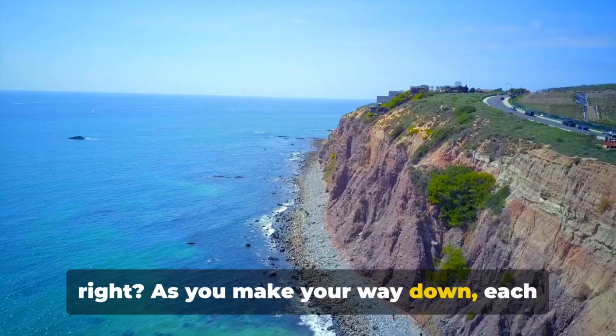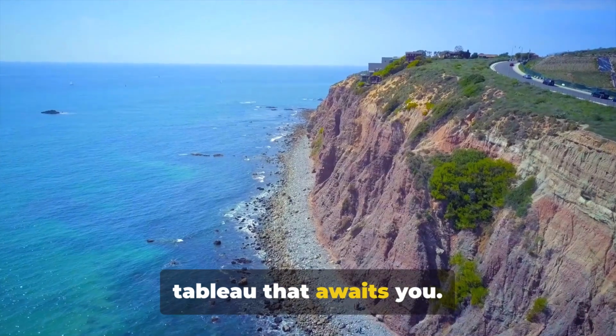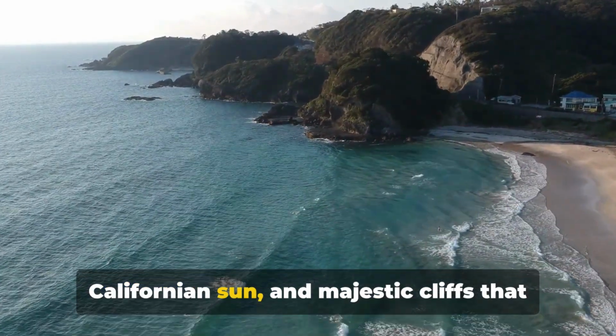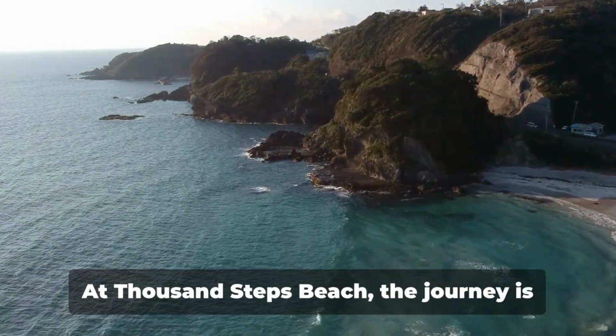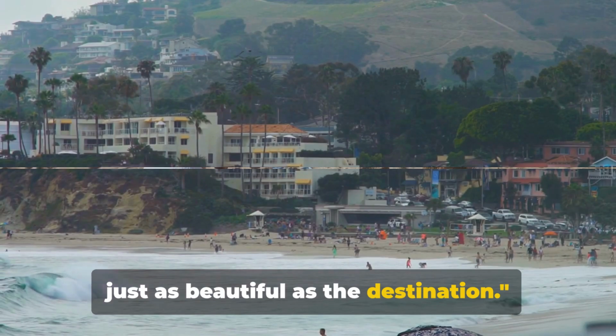As you make your way down, each step reveals a little more of the stunning tableau that awaits you. A vast expanse of pristine sand, turquoise waters that sparkle under the Californian sun, and majestic cliffs that frame the scene with their rugged beauty. It's a sight for sore eyes and sore legs. At Thousand Steps Beach, the journey is just as beautiful as the destination.